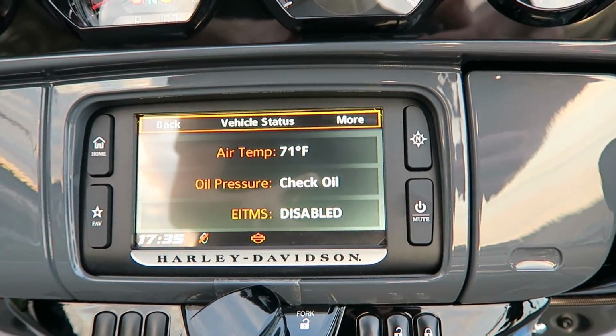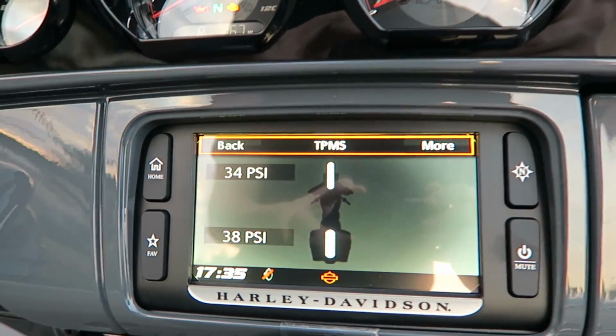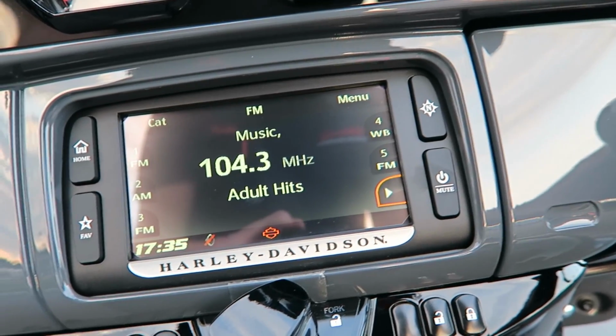So press the I button. You have the tire pressure monitoring system. Here's a shot of that, so you can monitor your tire pressure electronically from the dash there. So that's kind of slick.